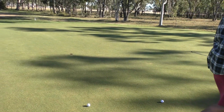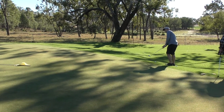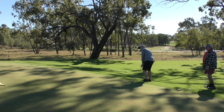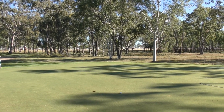Over there. Over there. And Henry's just had a blonde moment. Usually happens when you're old and senile, like what it is. Lovely chip there.